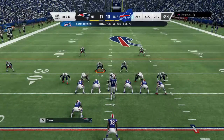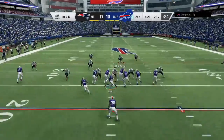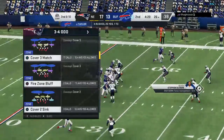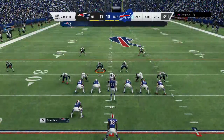The Bills come to the line to start their next drive. On 1st down, it's Taylor, and he's going to be met at the line of scrimmage and taken down. No gain on the play there.